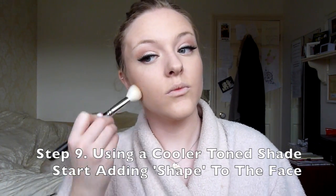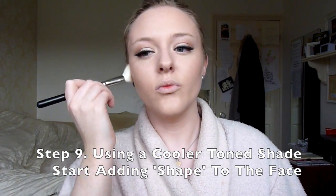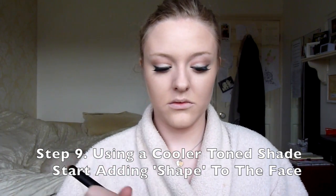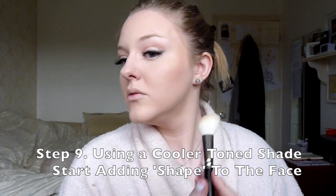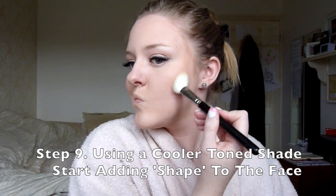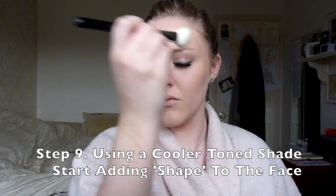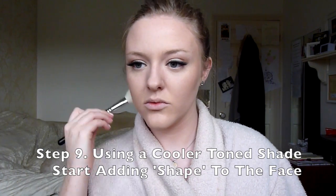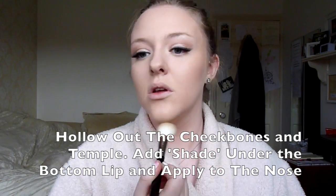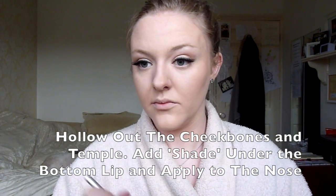I'm now going in with a much smaller brush with a contour shade. Now your contour shade wants to be more on the grey toned. You want a very cool toned bronzer shade if you're using a bronzer. I use the Fawn shade from the contour kit, and it is the perfect shade for me. I apply it to the outer area of my cheekbones only and blend it down ever so slightly with hardly anything on the brush. I connect it up around my temples and also underneath my bottom lip and my jawline. This powder is going to create shadows, which is going to hide areas that you want to recede.